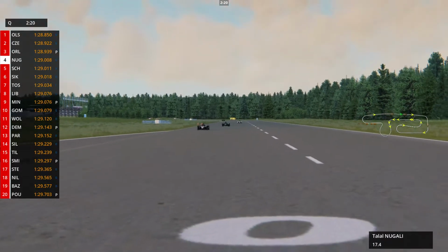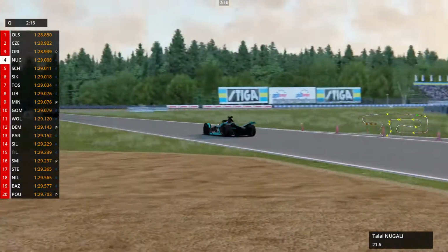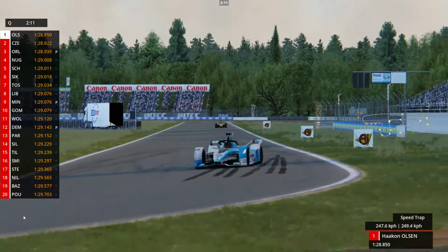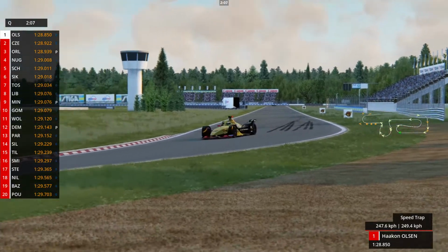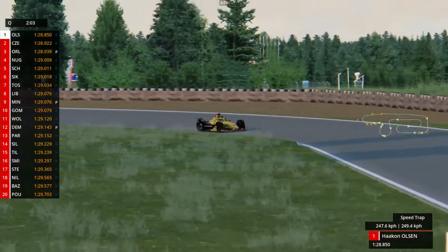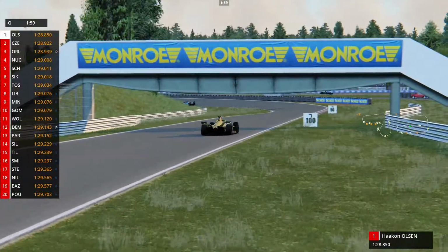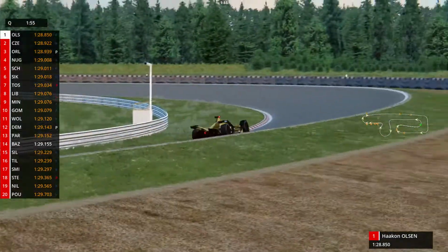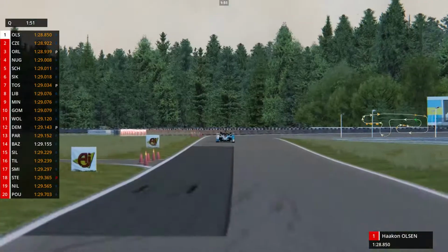But yeah, I'd say he's the favorite. I think Olsen has a tendency of having quite good starts, so I think he might be able to keep it clean into turn 1, keep his head down and hold that lead. And then, as one person said, the race can't be won in turn 1, but it can be lost in turn 1.